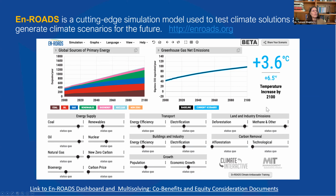This over here on the right-hand side, we have land and industry emissions. These are the other greenhouse gases, other than the ones emitting carbon dioxide. So it's methane and nitrous oxide and those F gases. We have reducing deforestation here as another potential solution, and increasing afforestation, the planting of additional trees. And then this last one here is the technological removal of carbon from the atmosphere.